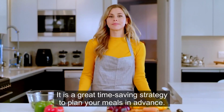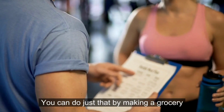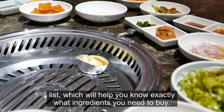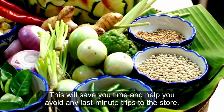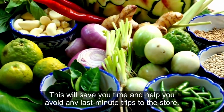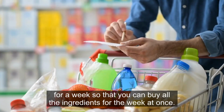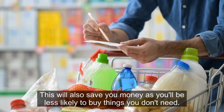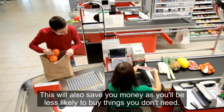Number 7. Plan your meals. It is a great time-saving strategy to plan your meals in advance. You can do just that by making a grocery list, which will help you know exactly what ingredients you need to buy. This will save you time and help you avoid any last-minute trips to the store. You can even plan a meal schedule for a week so that you can buy all the ingredients for the week at once. This will also save you money, as you'll be less likely to buy things you don't need.